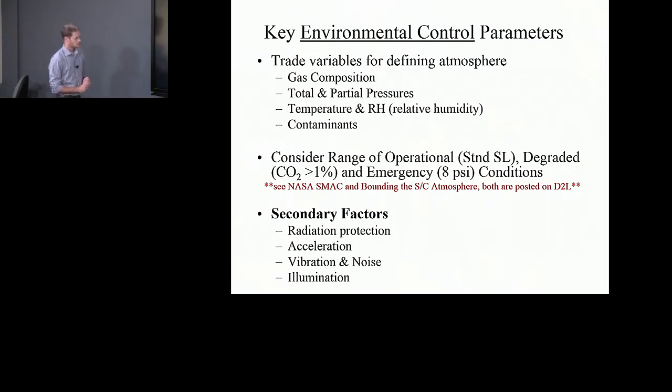All right. So very high level, what are the key environmental control parameters? When we're talking about the atmosphere, we'll talk about several of these different things: gas composition, so how much of different types of gas, and as a result, what is the total as well as the partial pressures of those gases that make up your atmosphere. The temperature and the relative humidity are obviously a part of that, and then the contaminants.